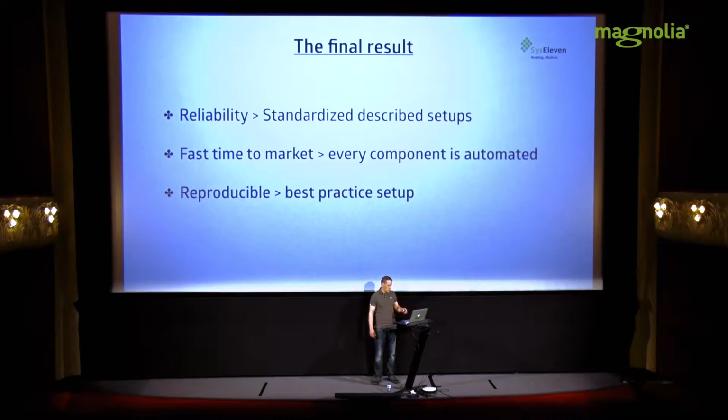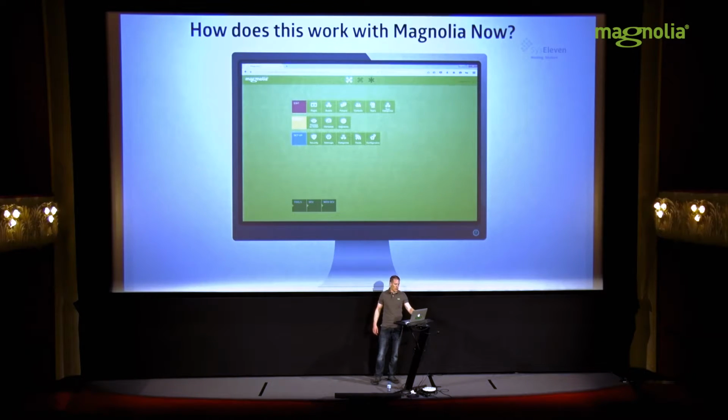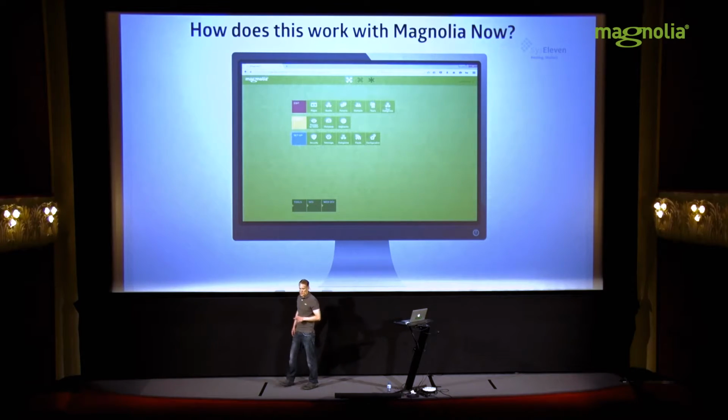So how does this work with Magnolia now? We're quite excited. A few of you were probably at the keynote yesterday where Pascal announced the partnership between SysEleven and Magnolia, and we're really excited to talk about that today because we're able to run the Magnolia Now setup as the DX-based cloud platform on the SysEleven Stack, and we can completely automate the process of building that system.